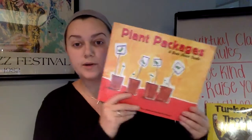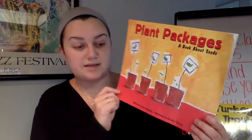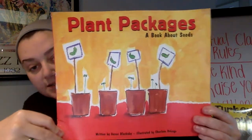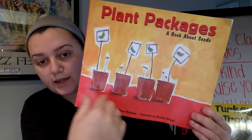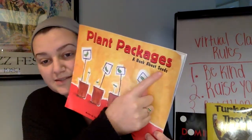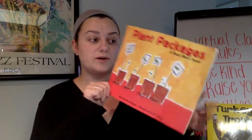Today we're reading the book called Plant Packages, a book about seeds. This book is written by Susan Blackaby and illustrated by Charlene Delage. And here is the cover. So even though these are drawings, we can assume we're going to learn about seeds in this story, and that makes me think it is a nonfiction story. So let's find out.